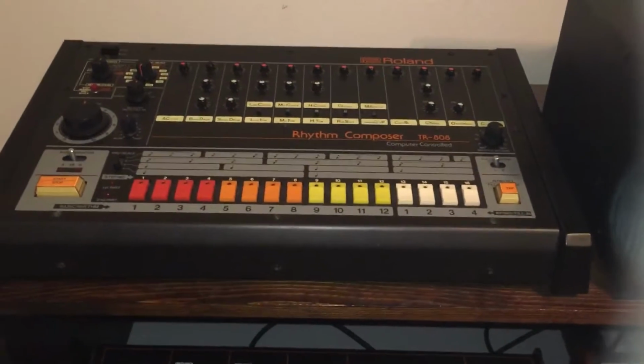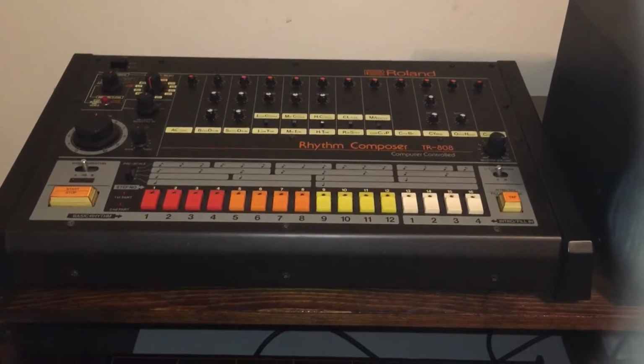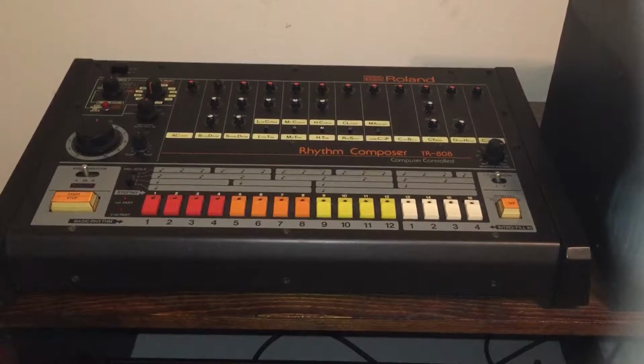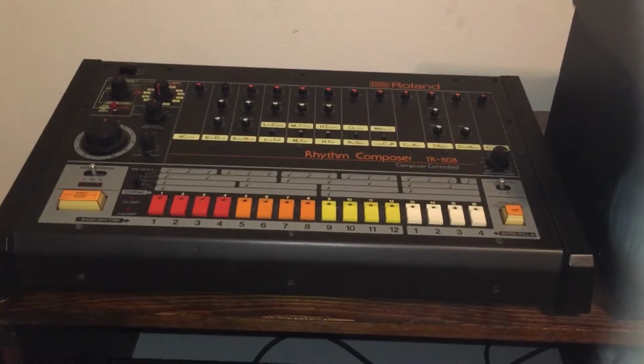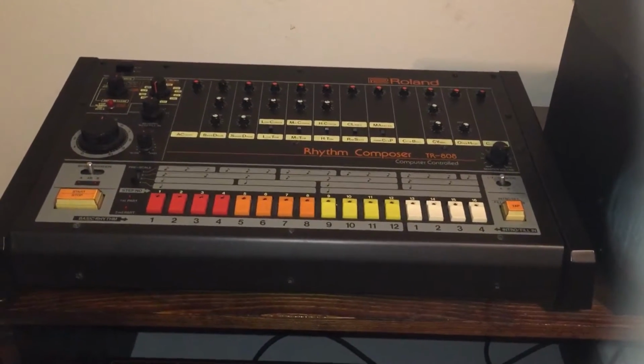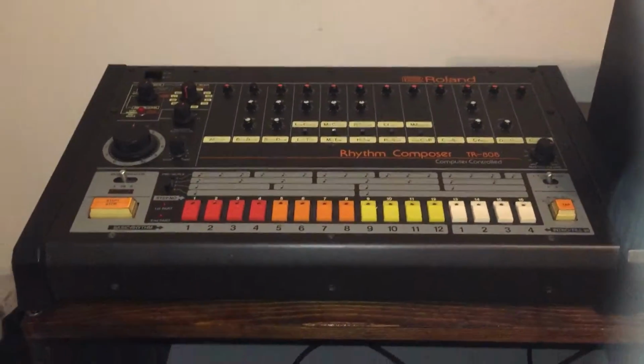Here's another mainstay at Spazzoid Studio. My lovely 808. I picked this up about 9 years ago for the bargain price of $450. Yes, you heard that right. It came with the box, original manual, and plastic overlay. Try to find one of these now for $450.